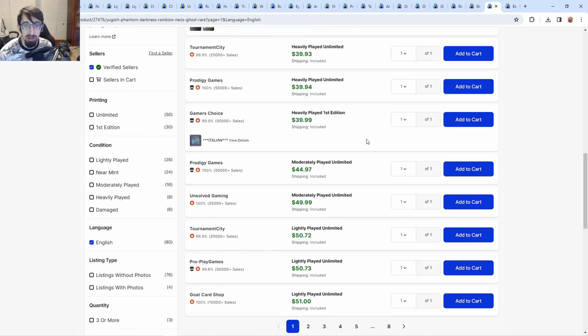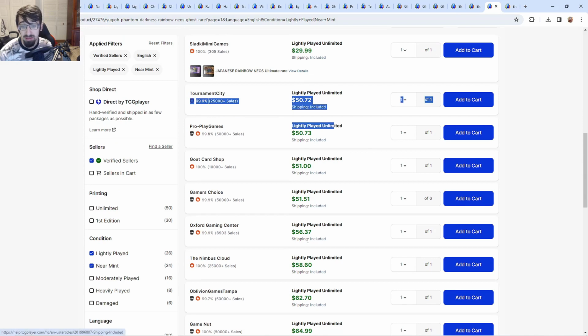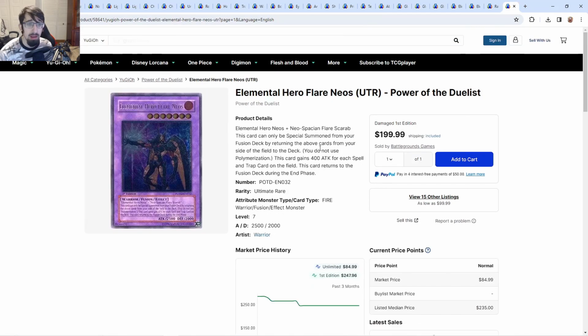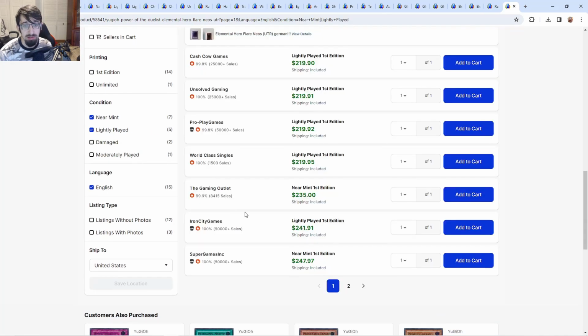Rainbow Neos Ghost Rare is $50. That's actually quite cheap. What are first editions at? $90. Huh, that's actually very cheap before they go up to $228. Okay. And then Elemental Hero Flare Neos. Let's see what these are at today.